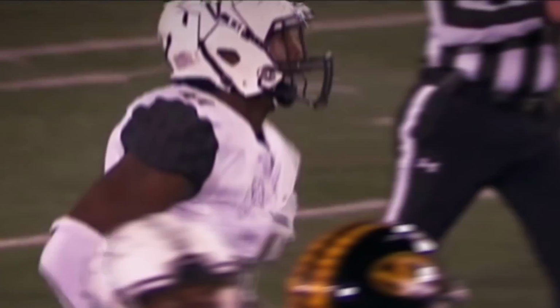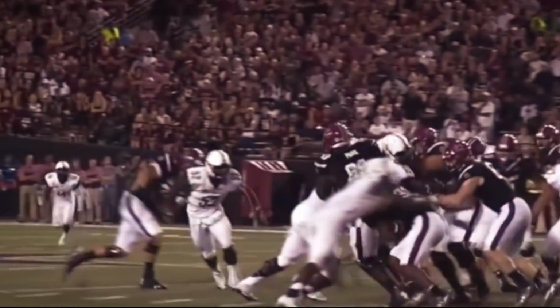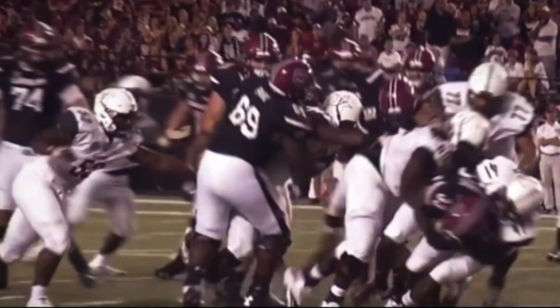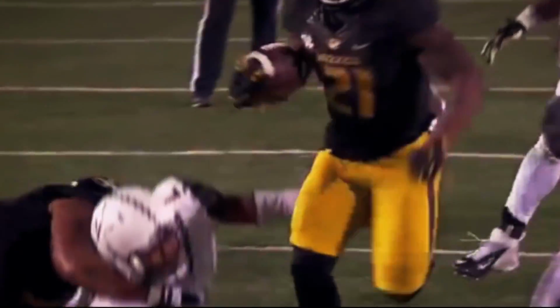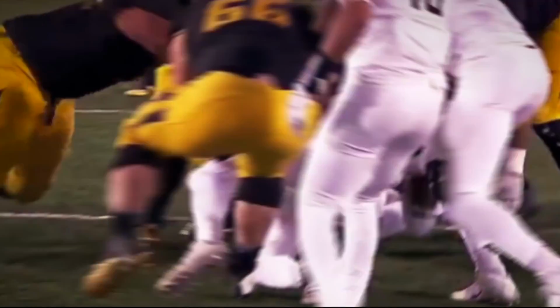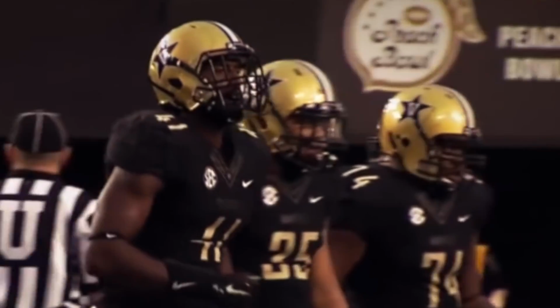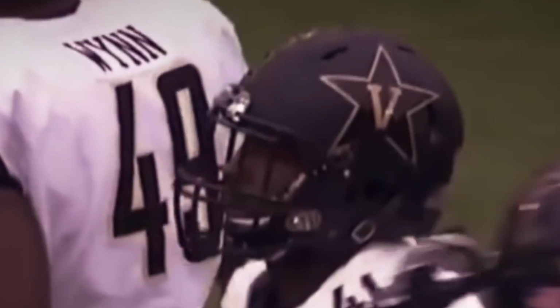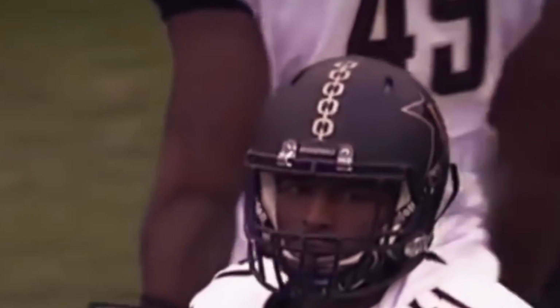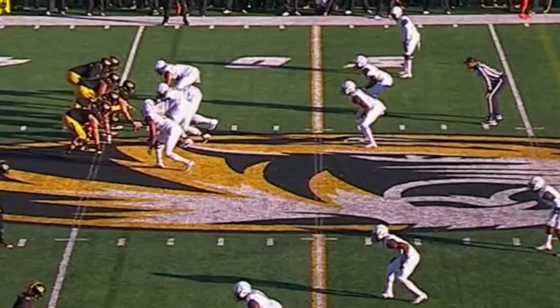So I want to show you two things about Zach Cunningham all in one play. The first is a positive, his ability to read a play, dissect what an offense is trying to do, and head downfield, try and make a play on the ball. The second is a negative, and I think it's a big-time negative, his inabilities as a tackler, or his difficulties as a tackler. This comes from a game last season against the Mizzou Tigers. So let's watch Cunningham here as we roll it.